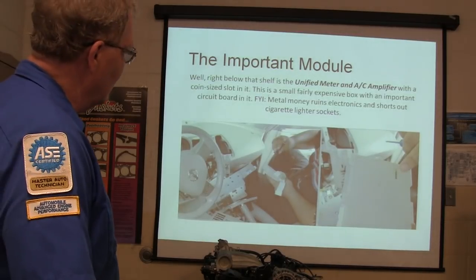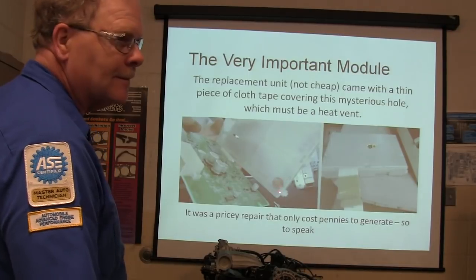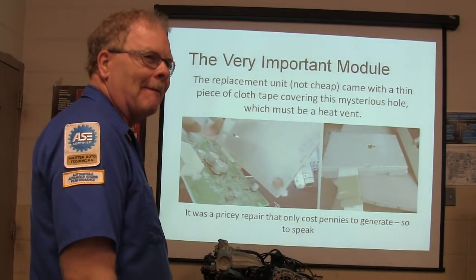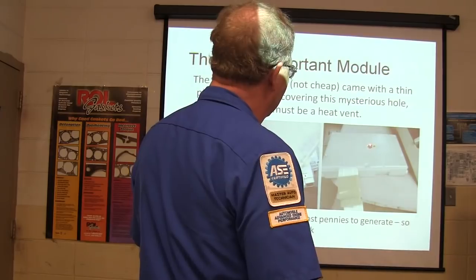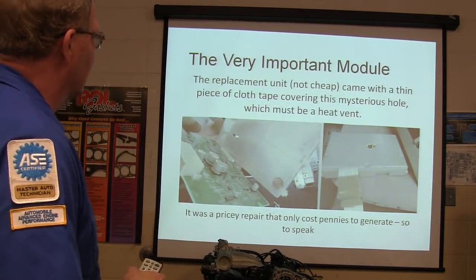You got it? So whenever we took that thing out of there, we actually found a penny in there. See, it destroyed it. See where it burned up the circuit and all that kind of stuff? Surprisingly, it didn't cost a penny to generate, but it cost a lot to fix.